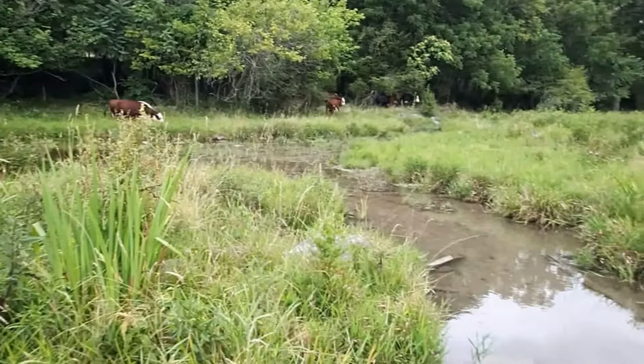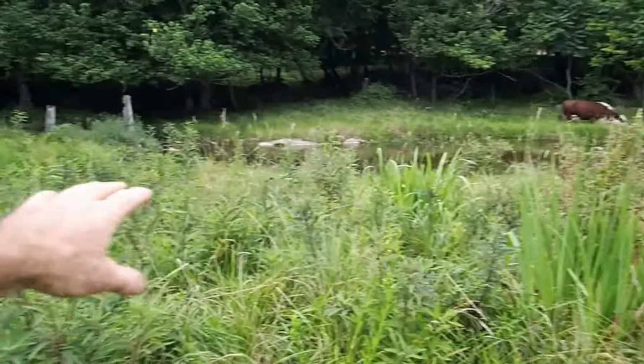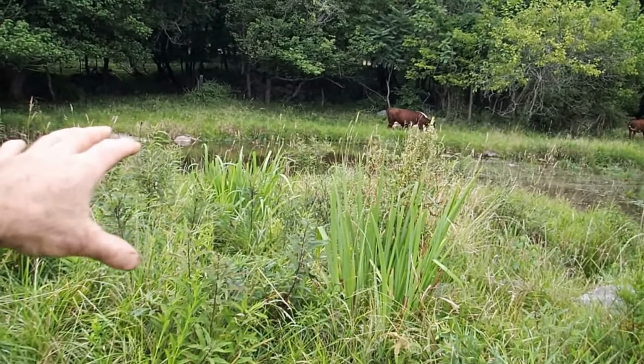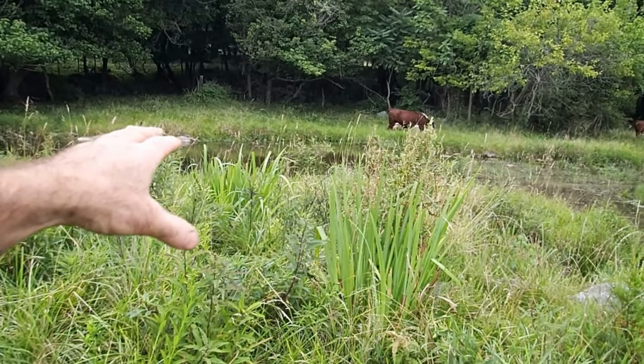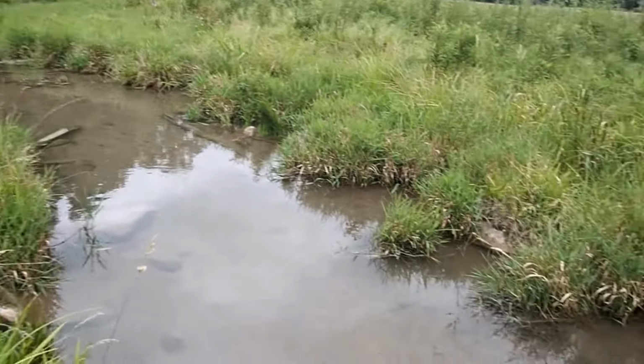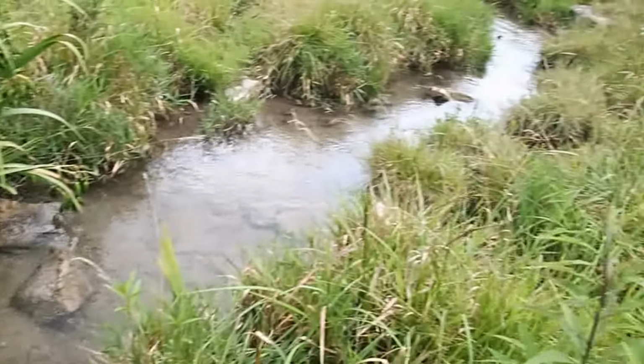But what we're going to do, this area here is kind of neat. This is where a spring comes out of the hill, and it kind of pools right there. It's really shallow, but it's cold, so I'm not expecting the turtles to be in here. I expect the turtles to be over in this water, which is a lot warmer. But let me show you how to find snapping turtles.